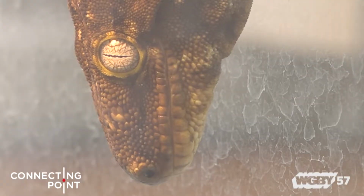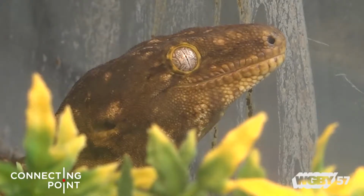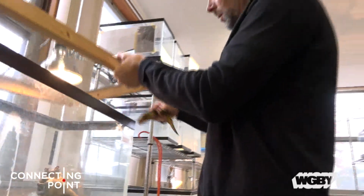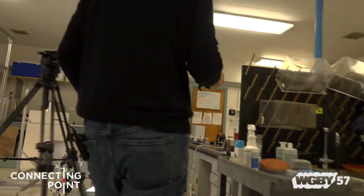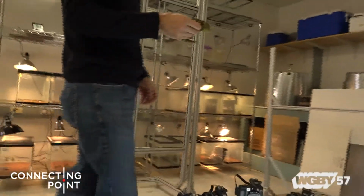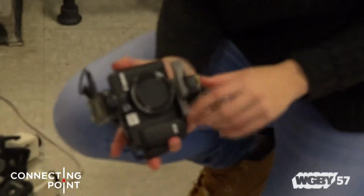If you listen carefully inside of Duncan Ershik's lab, you might hear a lizard ambling in its cage or the croaking of this guy. Hey, buddy. This is a New Caledonian giant gecko that we use for our research. Known to those in the lab as Matrix, he's the star of today's work. He's being photographed by BeastCam.